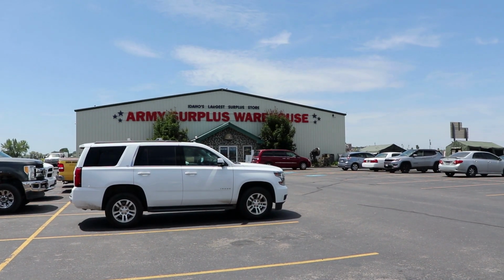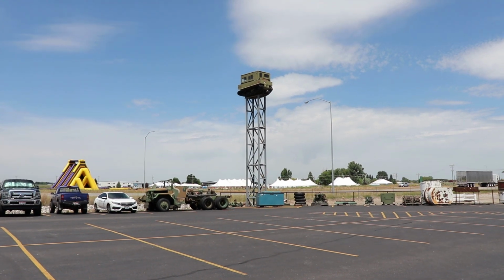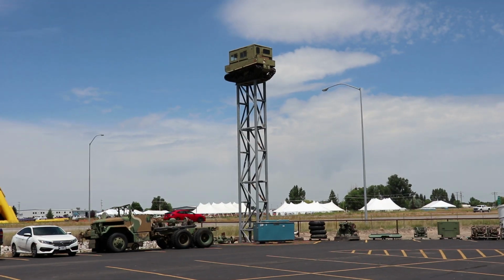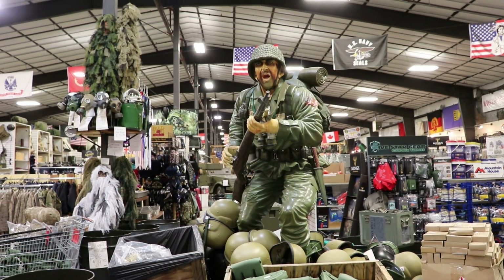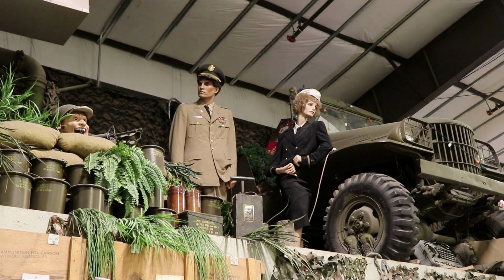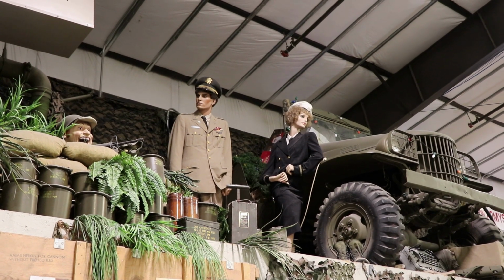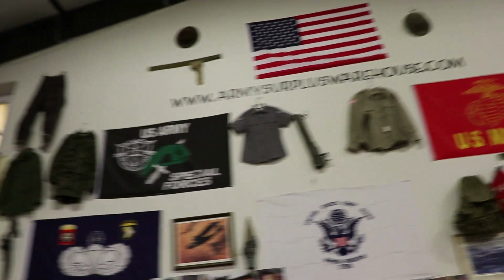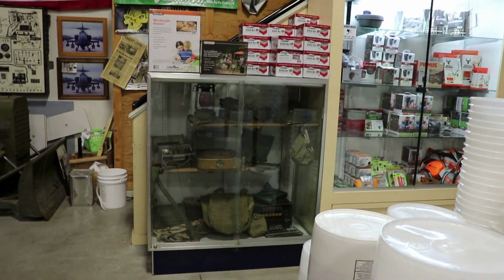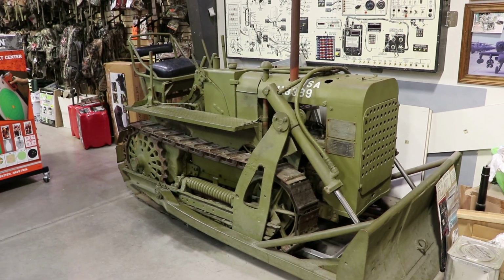And now I'm in Idaho Falls, Idaho with the Army Surplus Warehouse. So this is one of the places where all the Army's unused surplus gets sold. There's a very extensive amount of stuff for sale here. I see this soldier guy all over the place now. There's some military mannequins and even a Willys Jeep up there for some reason. Despite all this surplus, there are some artifacts and military armored vehicles you can look around at, so it's pretty neat.